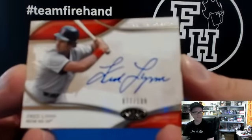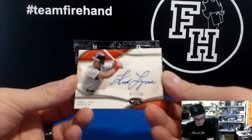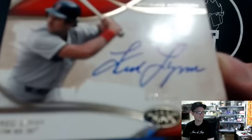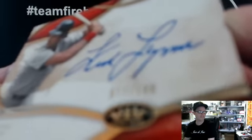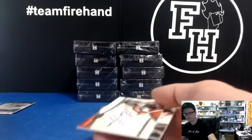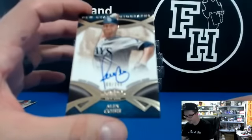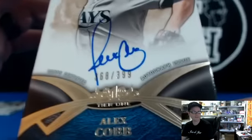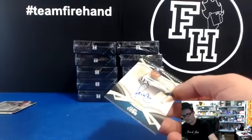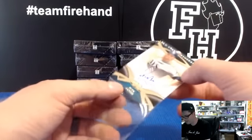Fred Lynn, numbered to 100, for the Boston Red Sox. Burko 007 has the Boston Red Sox, Fred Lynn. Fred Lynn has been featured in every single Topps product put out this year, and last year, I believe. You can get a Fred Lynn auto. And Alex Cobb, Tampa Bay Rays. They might even squeeze them into like Bowman Sterling, Fred Lynn autos. Bowman Draft, Fred Lynn auto. Mini refractor autos, Fred Lynn.